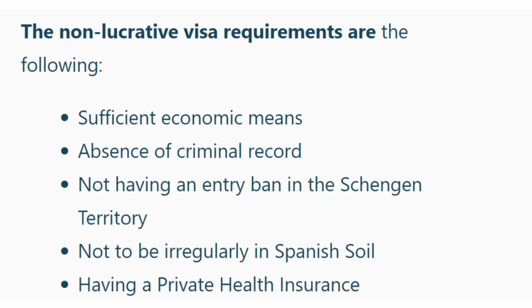The second requirement for this visa is that you must not have a current or a previous criminal record, either in Spain, in the European Union, or in your country of residence. You should be able to show this by means of a police clearance certificate or any other equivalent document. The third requirement is that previously you must not have been banned from entering the Schengen territory.